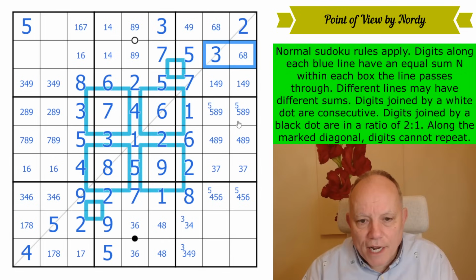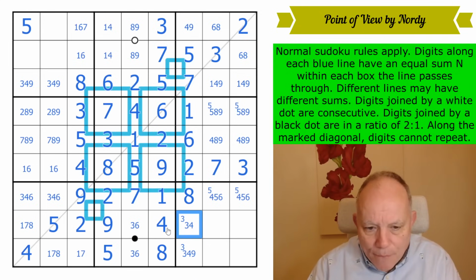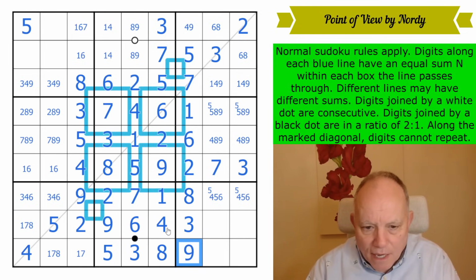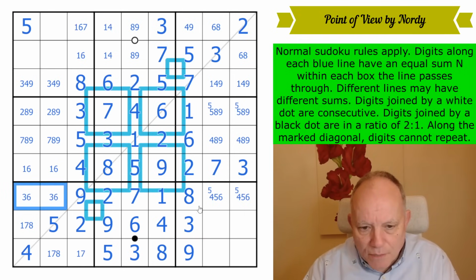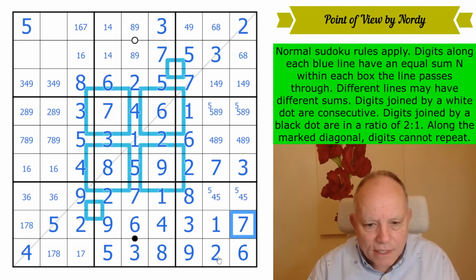That 3 looks down to here. What about the 4? The 4 looks along to there. That puts 3 here, 6 and 3. This is good. That's become a 9. That is a 3, 6 pair, so there's no 6 here. That's a 4, 5 pair. This is now a 2, 6 pair, which I can write in. There's a 7, 1 pair above it. That's 8, and that isn't.